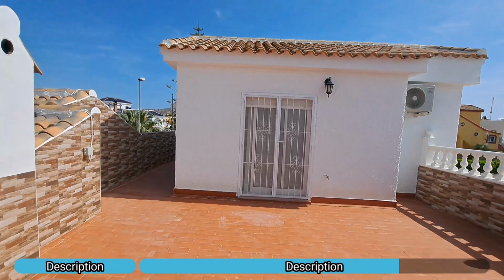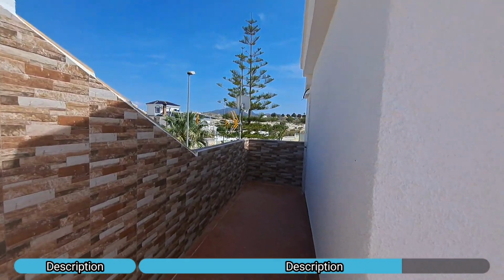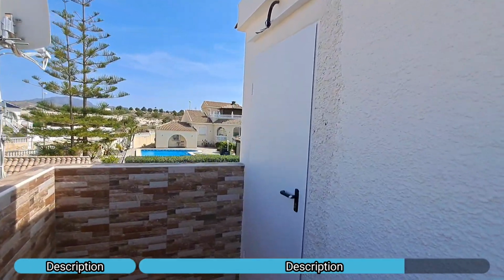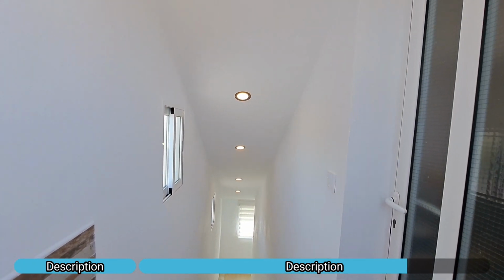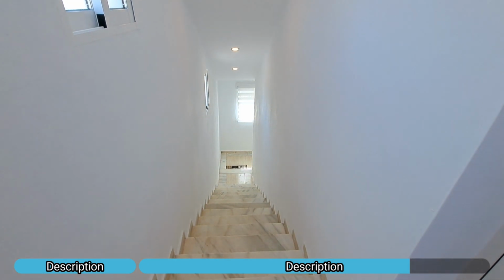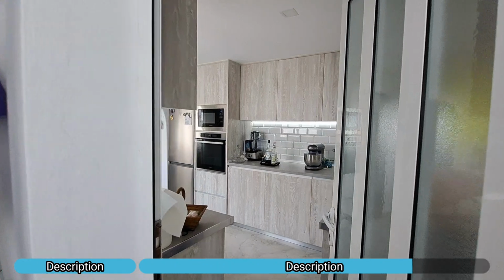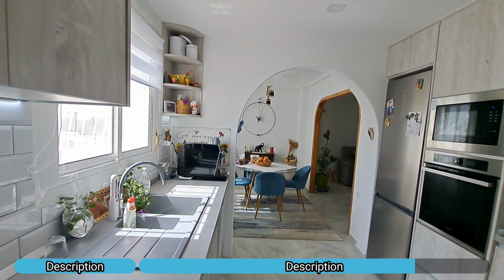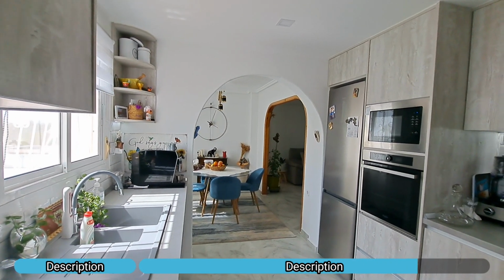I won't go back in that way, I'll go through the side entrance and we'll go back down the stairs. So as you can see, it's nicely illuminated, beautiful marble steps as well. So see you downstairs, guys. So I've just come back down the stairs, and we're coming back through this beautiful kitchen, and we go through the dining area and out to the front of the property.